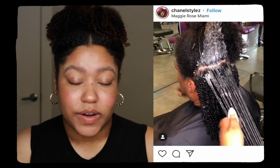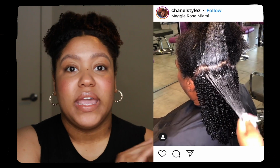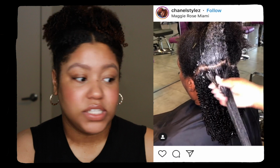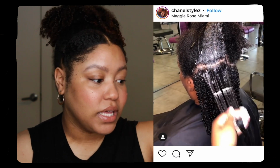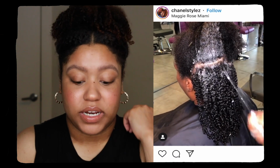I was on Instagram, and I'm gonna insert the clip somewhere on the screen, but I saw this stylist use two products, which I'll reveal when the time comes. I saw a stylist use two products on her client's hair, and I thought it looked really good and defined and shiny and just like everything I want my hair to look like.